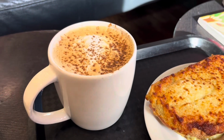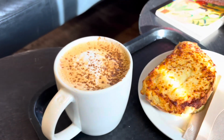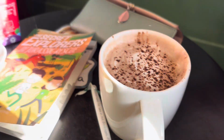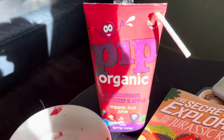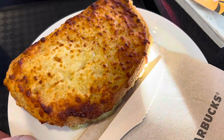Little pit stop here in Starbucks. I went with a medium pumpkin spice latte. It's got to be done at this time of year. You went with a hot chocolate. You didn't fancy pumpkin spice this time, did you? AJ, well, he's devoured his cake already, and he's got one of those little smoothies. Tilly's got some water. You're sharing. Okay, nice. And I was absolutely starving, so I picked up a ham and cheese toastie.